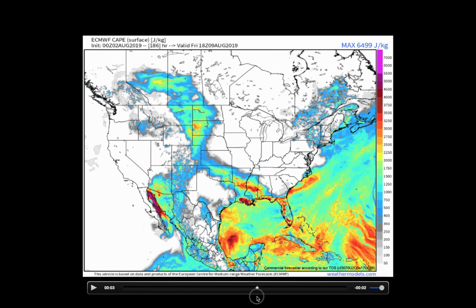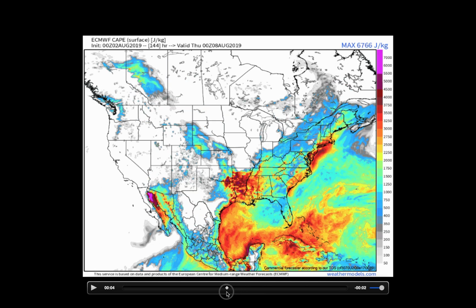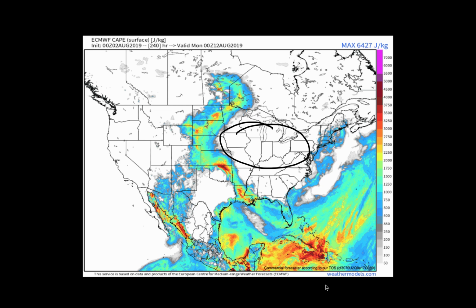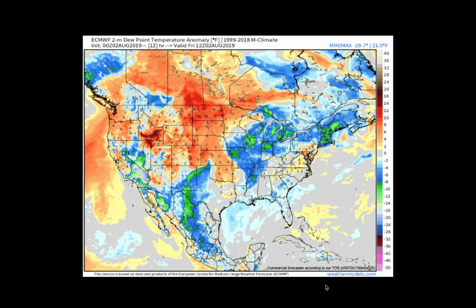The front clears the region, and we are once again nearly completely stable across the central and the eastern Corn Belt. This is looking at Thursday and Friday of next week, getting into the weekend, all the way into early next week, keeping this area quite stable. And again, that is just not a pattern that's going to suddenly get us back to more average levels across parts of Iowa, Illinois, Indiana, and Ohio as we go through the next 7 days or the next 10 days, really. So you look at the dew point temperature anomaly now.